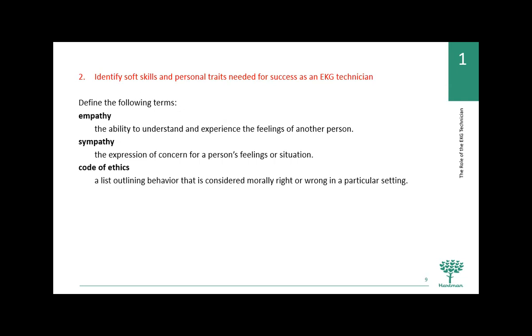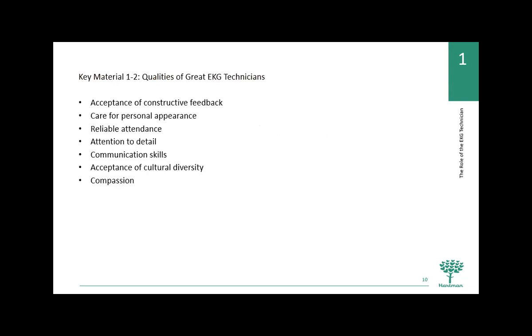So just try to put yourself in someone else's shoes. A lot of times on the ambulance, we see them at their most vulnerable. Maybe they can't clean themselves, you know what I mean? Maybe they can't get out of bed, and just have empathy. And then a code of ethics, that's doing the right thing. What's morally right or wrong. Acceptance of constructive feedback.